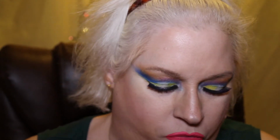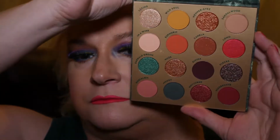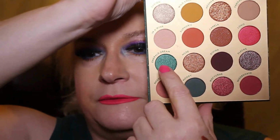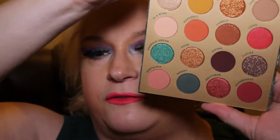Then this one is Through My Eyes, is what it's called. This is Through My Eyes. It reminds me of St. Patrick's Day, but I know it's not. Dream is a color in here, which when I turn this around, it's going to be amazing. Oh my gosh, look at that. There's the emerald. This was called, what did I just think that was? A Wild Soul, which I think is very pretty. Oh my God.